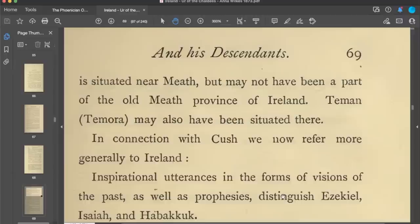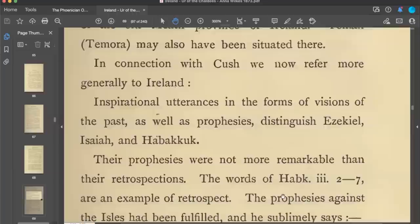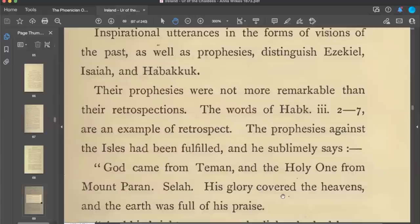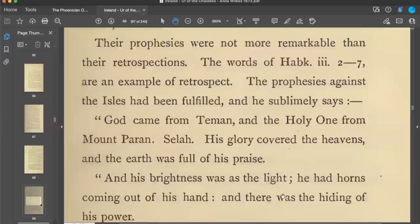Inspirational utterances in the forms of visions of the past as well as prophecies distinguish Ezekiel, Isaiah, and Habakkuk. Their prophecies were not more remarkable than their retrospections. The words of Habakkuk 3:2-7 are an example of retrospect. The prophecies against the idols had been fulfilled, and he sublimely says, God came from Teman and the Holy One from Mount Paran, Selah. His glory covered the heavens, and the earth was full of his praise. And his brightness was as the light.